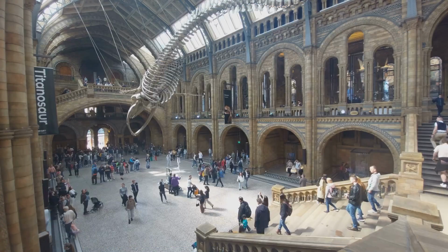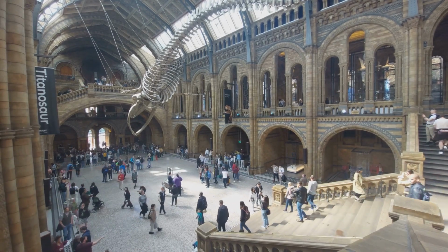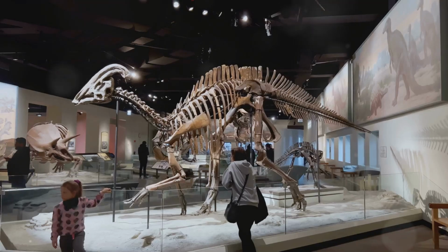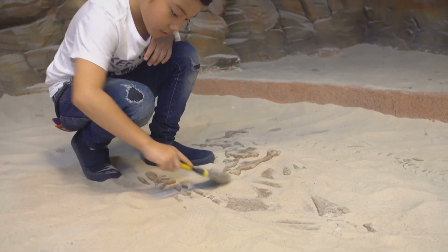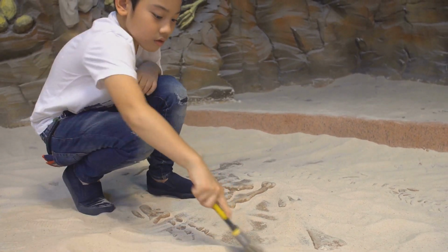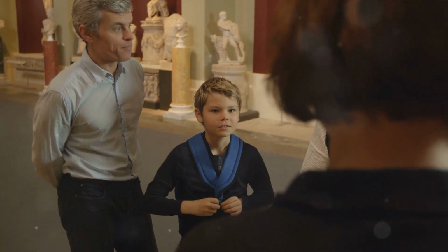The Natural History Museum is a fantastic destination for families, showcasing incredible exhibits that will spark curiosity in kids and adults alike. Marvel at the towering dinosaur skeletons that seem to come to life, and don't miss the interactive displays that let you dig for fossils or explore ecosystems. The museum also offers special family programs and events that make learning fun.